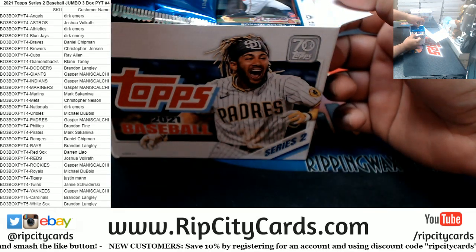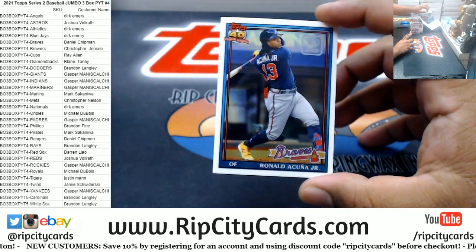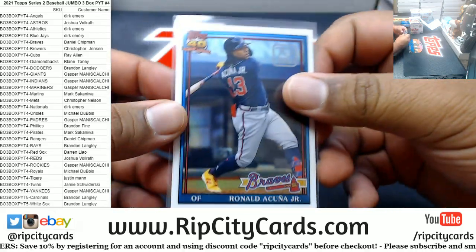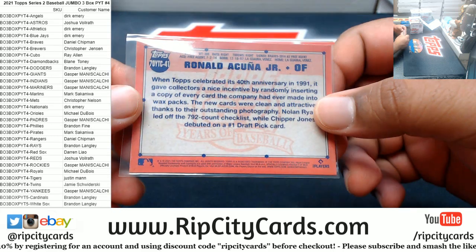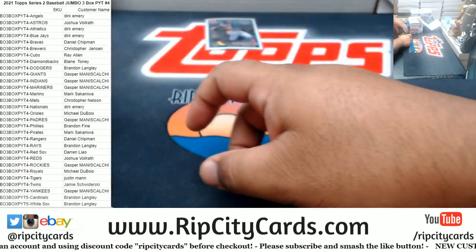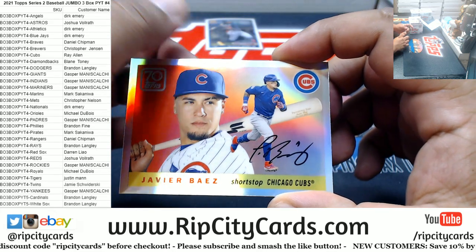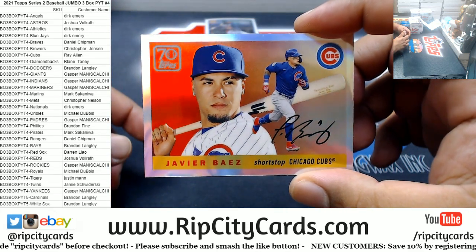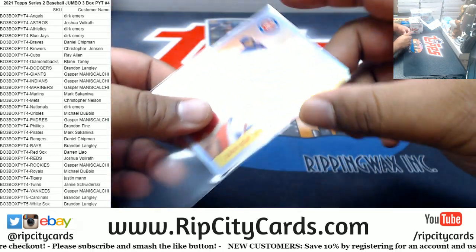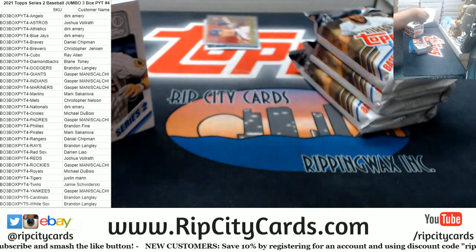Silver packs random. Ooh, some nice box toppers here. We got Ronald Acuna Jr. That's a nice looking card. Real nice. And a facsimile here for the Cubs, Javi Baez. That is not an actual autograph. That's why it's called a facsimile. So that'll go to their respective teams, Braves, Cubs.